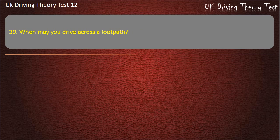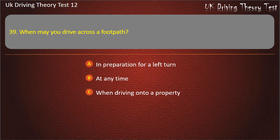Question 39. When may you drive across a footpath? In preparation for a left turn. At any time. When driving onto a property. When there are no available parking spaces. Answer. When driving onto a property.